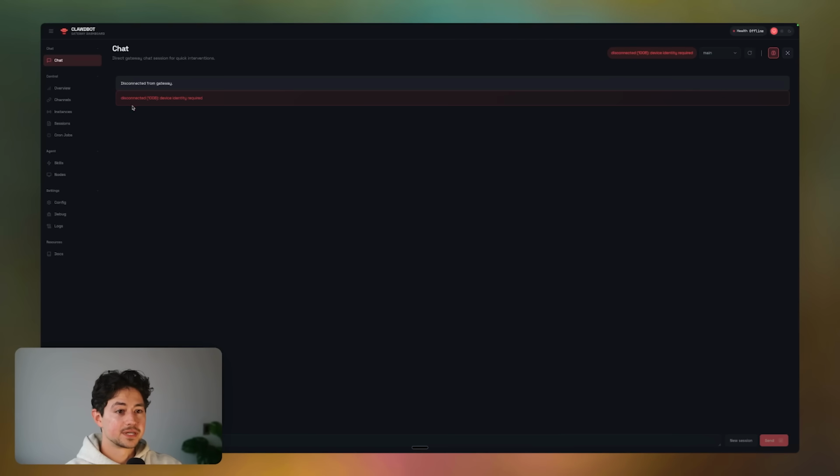And I picked a safe one because as you see here, it says "disconnected: device identity required." It doesn't actually allow me to chat with it. Also, I did this because I don't want to get sued for having somebody's API credentials.